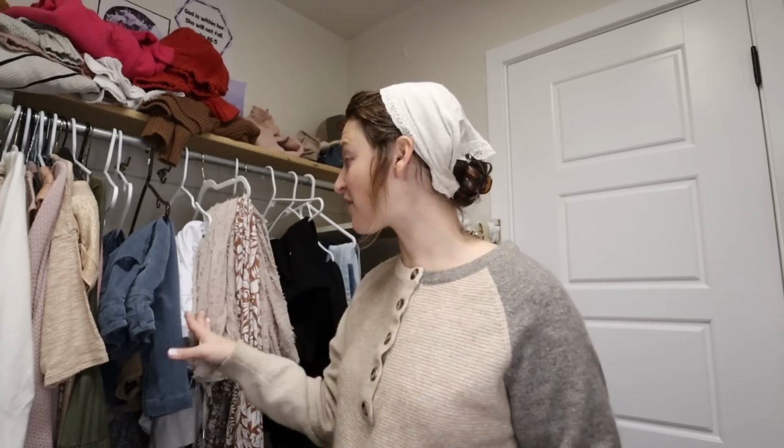We're obviously combining like denim, normal casual wear with church skirts too, so it's fine. 20 I think is a pretty good number. But I think what I'm going to do is look through anything that I definitely don't wear. I can usually sell these for a decent price at our local thrift store, Fashion Sense. There's a lot of other Mennonite gals in the area that we like to buy each other's stuff, so I'll probably take stuff over there.